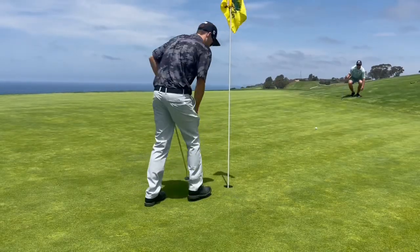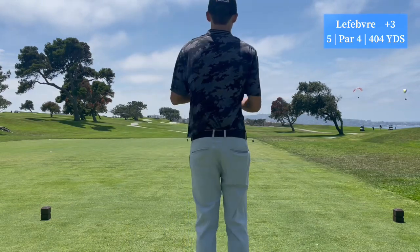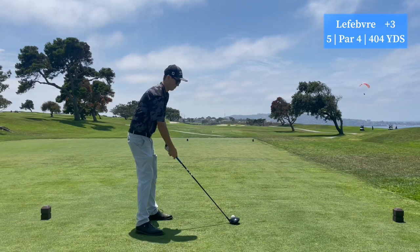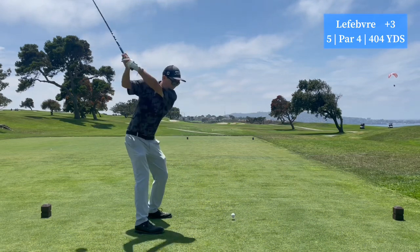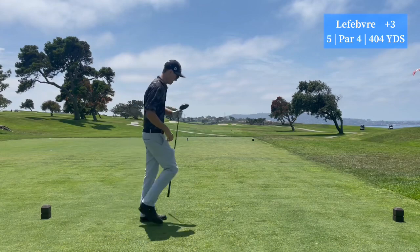Anyway, I made do, so made a good par here. Fifth hole is a 404-yard par 4. Pretty narrow fairway, just trying to hit driver up that right-hand side with a little draw, wind is off the right. You can see the paragliders there off to the right of the screen, so that was definitely a pretty cool sight.